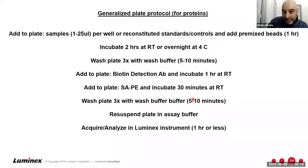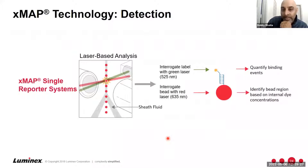It's washed 3 times, then resuspended in some type of sheath buffer or assay buffer, and put into the instrument, which takes roughly 1 hour or less for acquisition. Arthur and the Mac group have an analysis software, and I'll show you an example of it. Once the plate goes into the instrument, it flows in, and the lasers hit those beads in a single file at a rapid speed.